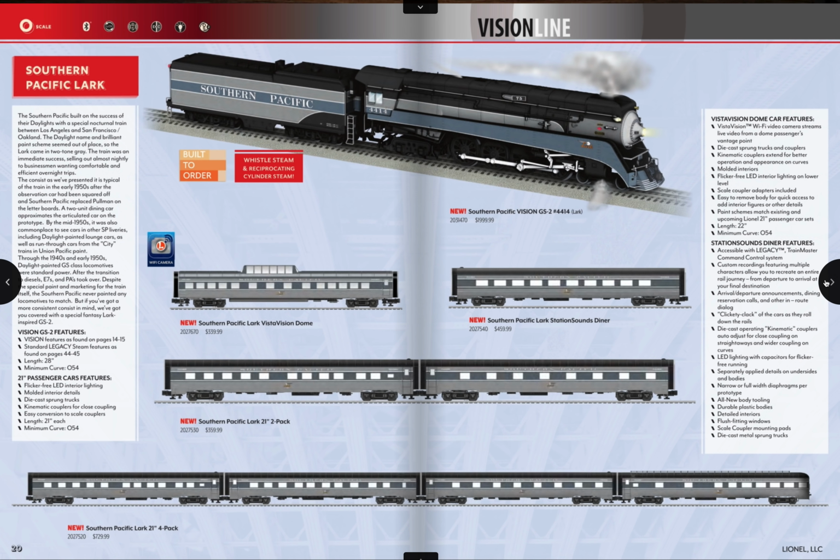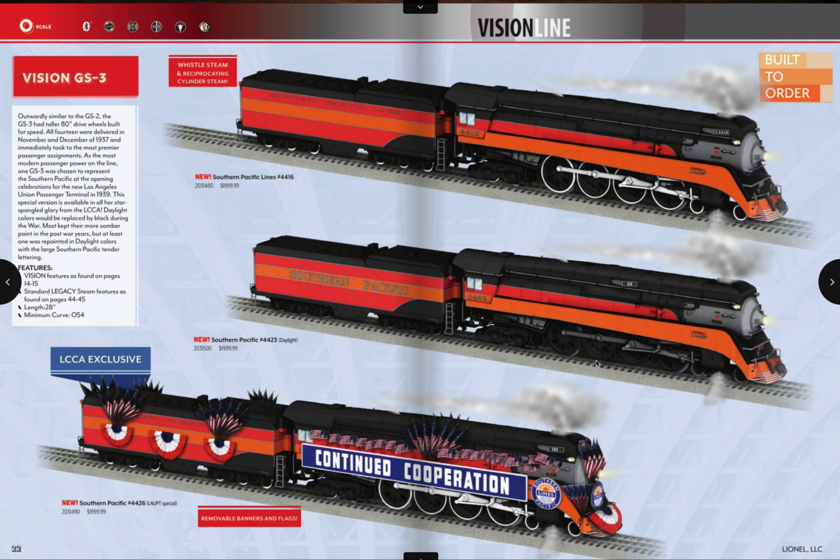And on this page we've got the Southern Pacific Lark scheme, and what it looks like they're doing is offering a lot of passenger cars to match these sets, and they're having the Station Sounds diners come back along with a new car, which is going to be the Vista Vision Dome cars. It has the Wi-Fi camera up in here, and you can access that through the app on your mobile device or iPad or whatever other device you have, and watch the train go around the layout. So we've all seen that feature pretty much, and if you're not familiar with it, I did a video on the theater car in the past, so you can go back in my previous videos and see the theater car video if you want to see what that looks like.